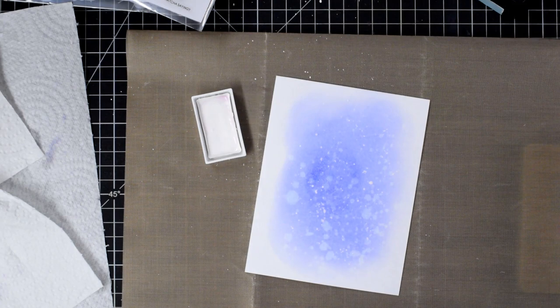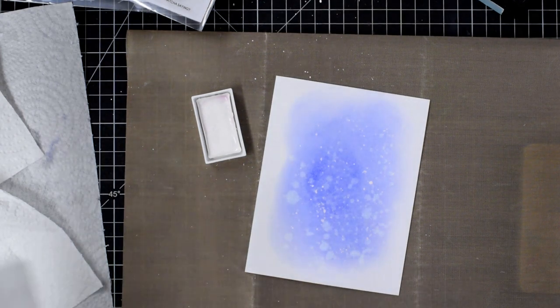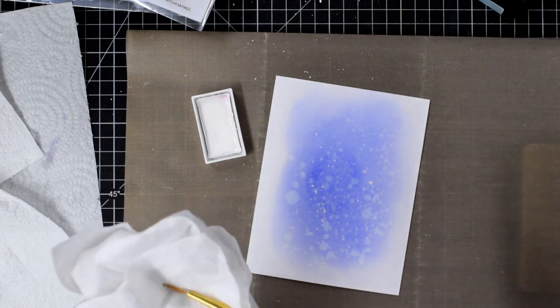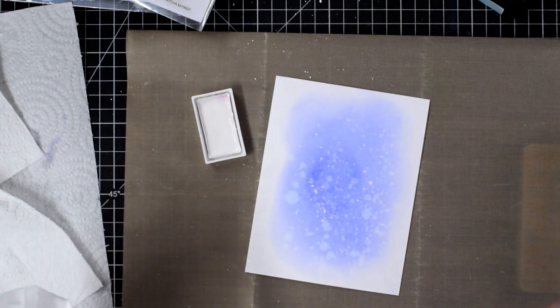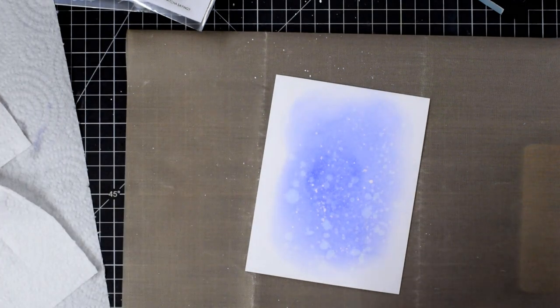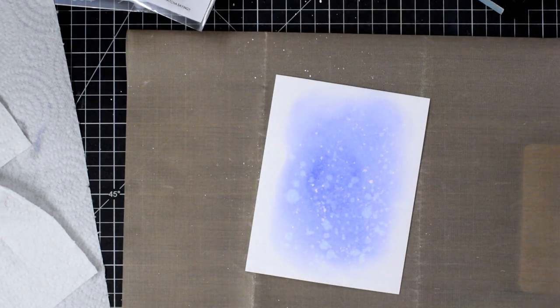The thing is, I don't actually use the oxides that much. I'm not as in love with them as I would like to be. I think I just absolutely love Distress Ink too much to love the oxides. I'm sorry. I know you don't want to hear that.